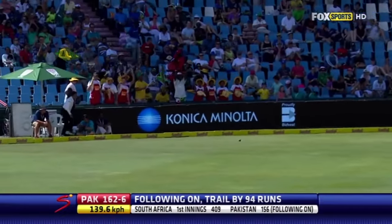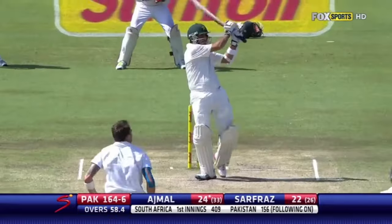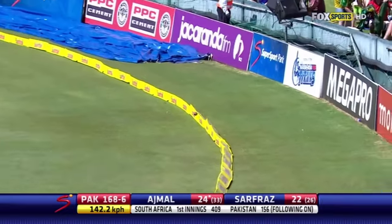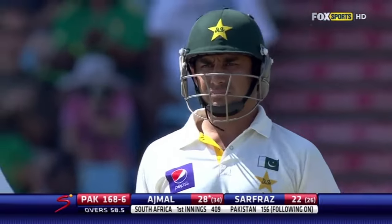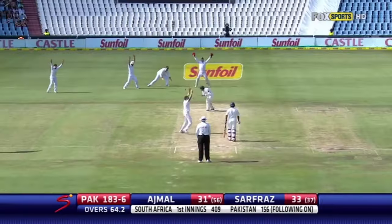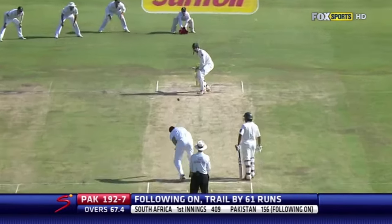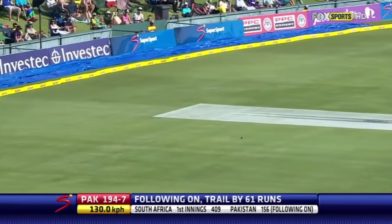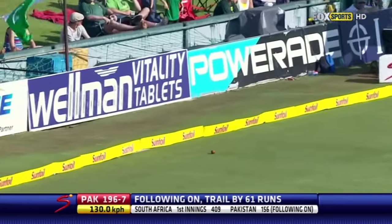Back-to-back boundaries. Whoa, that's a good shot. Full shot in front of square on the leg side. That could be out. Up goes the finger this time. Beautiful stroke. Lovely stroke from Adil. That'll bring him four.